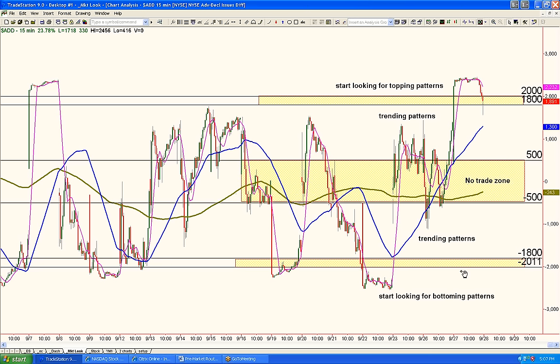I put topping patterns, trending patterns, bottoming patterns, no trade patterns. I put these on my chart so I can get a greater understanding of what I'm looking for if the measurement is within one of these ranges, okay? It's just a piece of information. It does not make my trade. It just tells me what patterns to look for, okay?